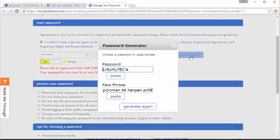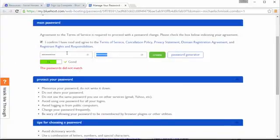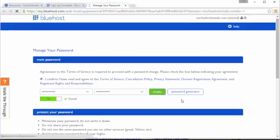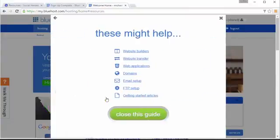One thing you can do is just click this password generator. It gives you a password and a passphrase. I'm going to go ahead and copy that, but it's going to obviously be a good idea for you to record this somewhere. Hit create. So now at this point, I suggest you just go ahead and click the green I can do it myself, versus do it for me.